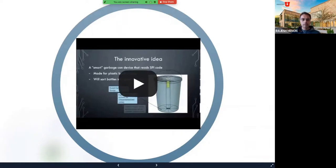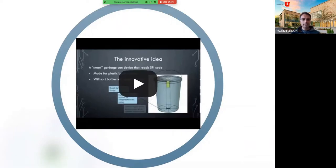Okay, great. So this is an example of a very, very nice presentation. There are three aspects I really like about it, and something to keep in mind as you work on your final project. First, it's a very simple idea, relatively simple and easy to understand.